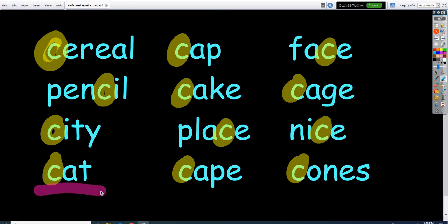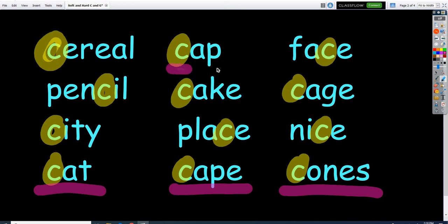Does cat? Yeah, cat says K. Cape says K. Combs says K. Are there any other ones? Yeah, cap says K. And so does cake. Very good. So does cage. Yeah, it says K. But what about the words that are left? Do their C's say K? They don't, do they? Let's read those words that are left.